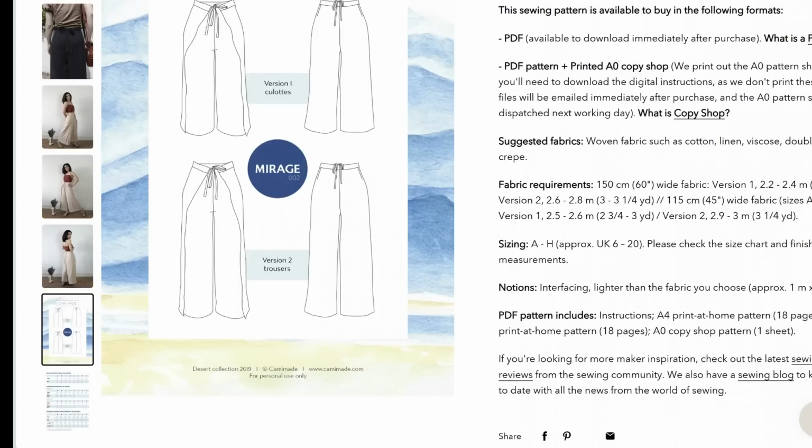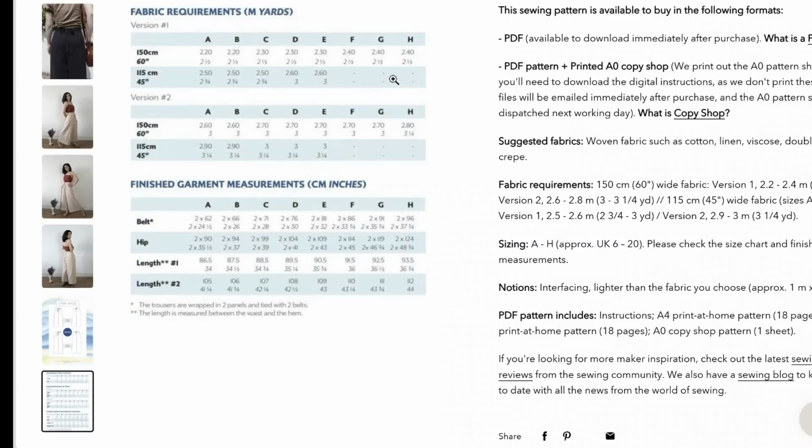Now, my concern is that you need a lot of fabric for these, so let's just have a look. So, version 1, the culottes, needs 2.5 to 2.6 metres or 2 3/4 to 3 yards of fabric. So, not overly ridiculous on the fabric front, and I reckon I could get it probably out of just over 2 metres of fabric. So yeah, what sizes are they done in?